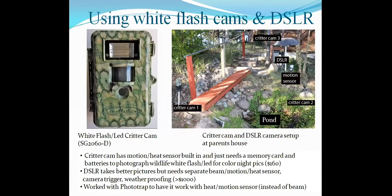If you want to get color photos at night, you need to be white flash. It's a big difference, because even though white flash cams are fairly cheap, you can get one of the really good ones for about $160. Most critter cams are actually for hunters, and they don't want what they're hunting to know that they're surveilling the place. So they use infrared, and those might actually be more expensive cameras, and they'll give you black and white at night.